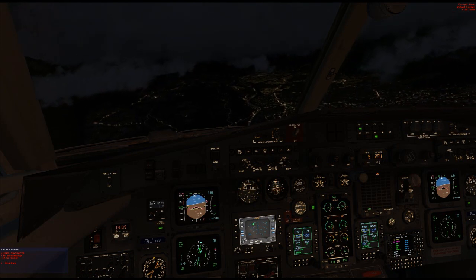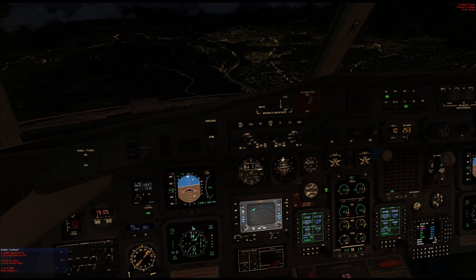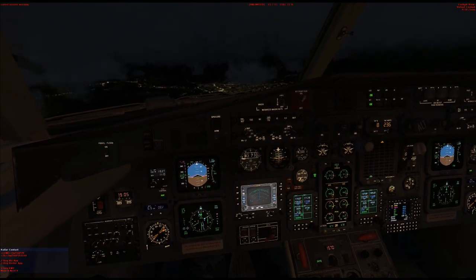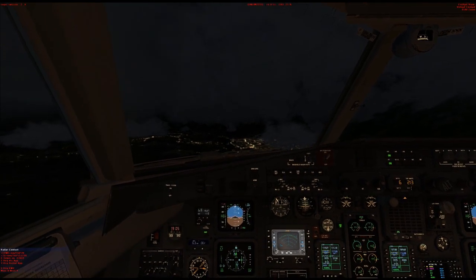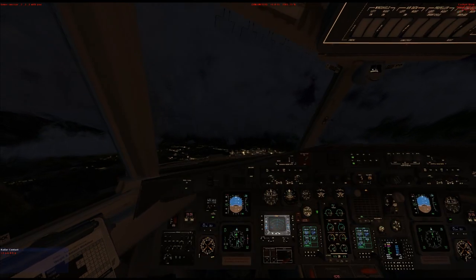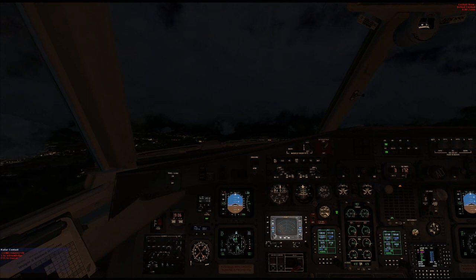Swissair 231, QNH 1014. Roger, Swissair 231. Swissair 231, contact tower 120 decimal 1. Roger, Swissair 231. Tower, COM 1 120.1. Tower, Swissair 231 with you. Swissair 231, tower, runway 26, wind 180 at 4. Roger, Swissair 231.